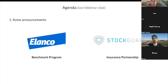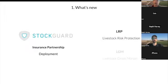The purpose of this partnership was to set the first example of how we can synergize with other companies to provide products other than the app itself, so that farmers can access these tools in the context of their cattle management. So today we are launching the first product in partnership with Stockguard, which is a way to contract their LRP, their livestock risk protection. We're soon going to deploy also the livestock gross margin and probably, down the road, other products. This is something that you will see now.